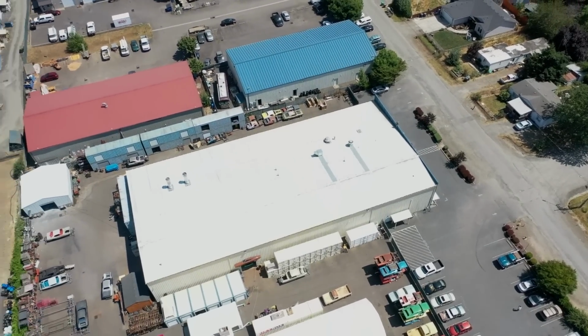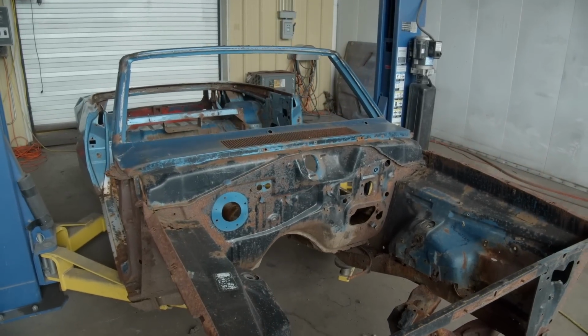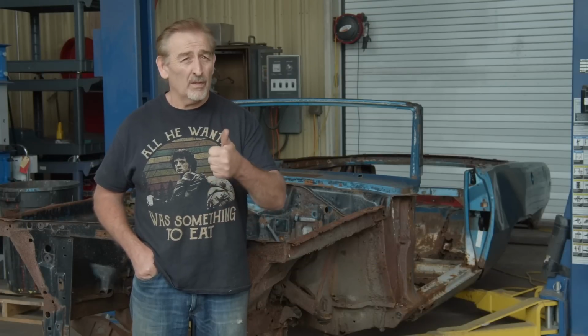In 1968, Mr. and Mrs. Stanley walked into their local Dodge dealer and ordered this car. So the reason we're talking about this car right now is we're about to start the restoration. And it's one of the toughest cars we've ever done. It's also one of the rarest.